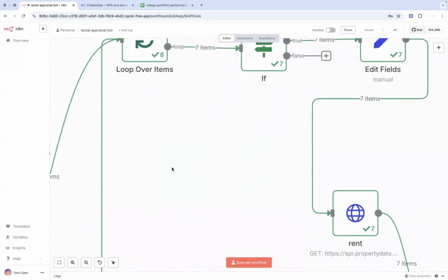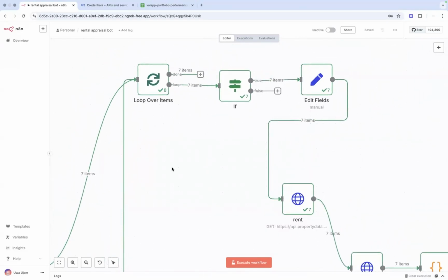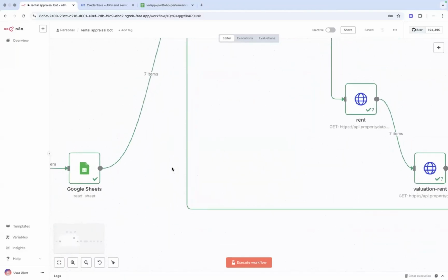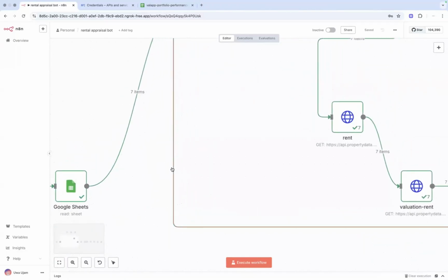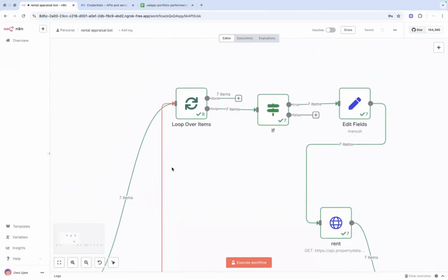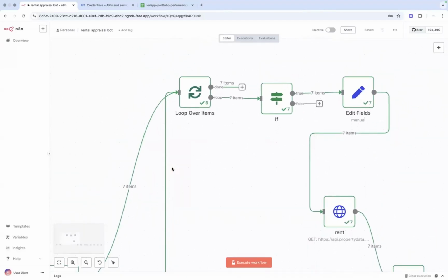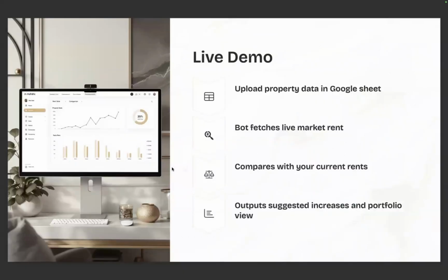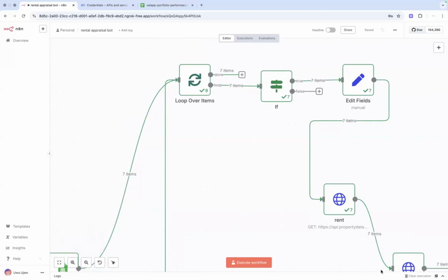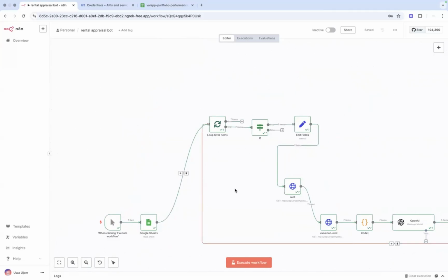Every one of these buttons does one thing or another. It either connects to the sheet, or it just connects to the endpoint where we get the rental data, and it just pushes that through on your behalf. So that's the demo right there. If I just kick this off, we're not going to wait till it completes, but you'd be able to see it start running. You can see there it's saying that it's done 7 items.